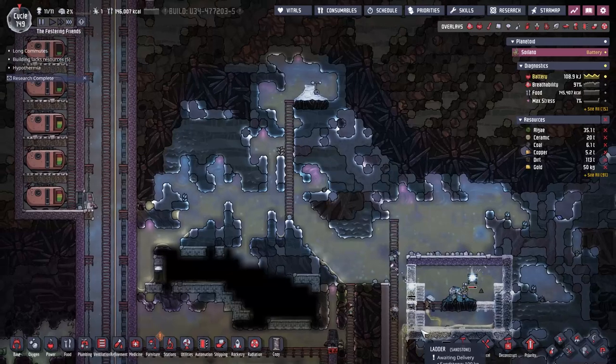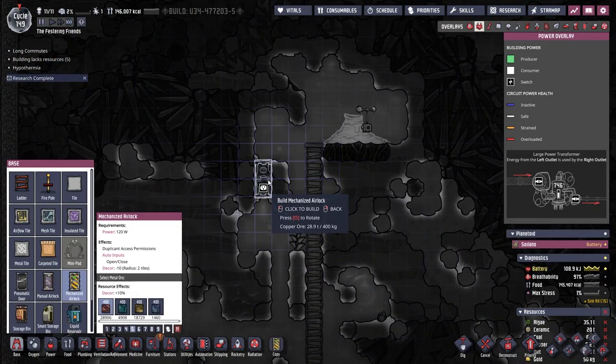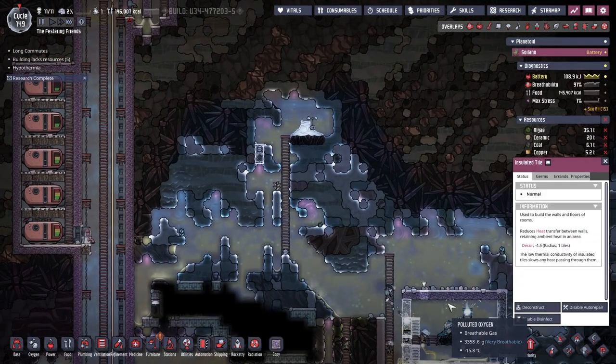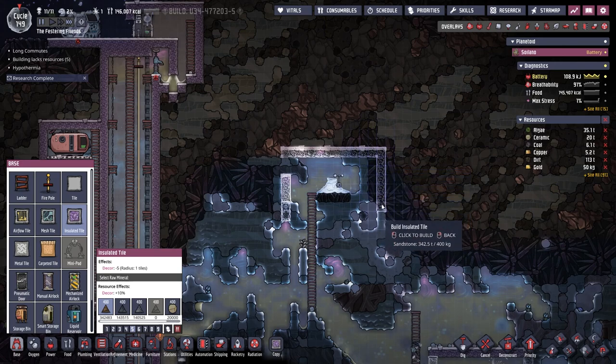Let's see, hold on a second. We'll put the automated one like three tiles off there. And then I will go, what are we, two tiles above? Third tile above this thing, across there. And then these connect this way. So three, four down here. So there's three on either side, just for symmetry. We'll do that for now.